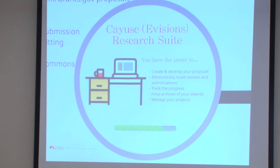In so doing, we use a system called Cayuse. For those of you who've never used Cayuse before, it is a system that we have in-house. It documents everything. We can upload the solicitation, we can upload budgets, we can upload the abstract, the proposal itself, all can be entered into Cayuse. We use it for a lot of different things. We use it, of course, to build a proposal internally. We use it to track proposals and awards. So all these things are entered into Cayuse.